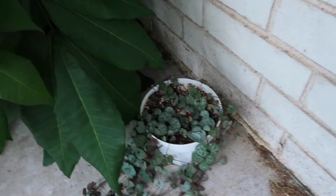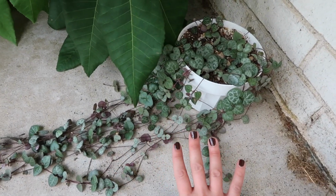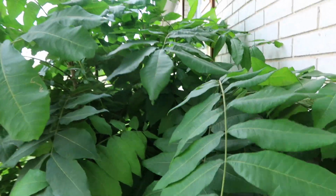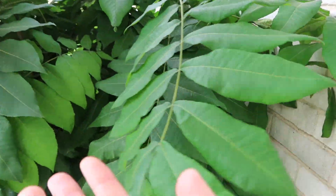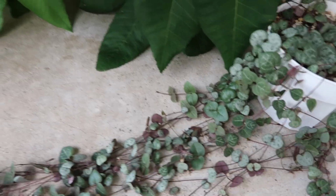Such is life, right? Okay, so I'm actually gonna step outside for this one because I've had it outside since we got here. It is my string of hearts, or Ceropegia woodii. Guys, this thing doesn't really get much sunlight because there's this big old, I think technically this is a weed, but it's literally the only front landscaping that we have, so we've left it here. But this guy has taken off in this heat.